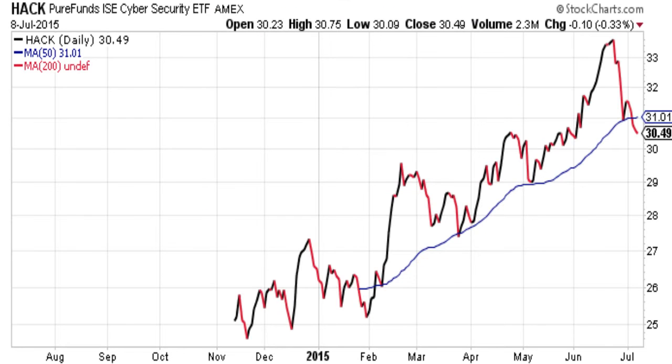The last exchange-traded fund I have to share with you today, which I'm going to be talking about extensively at the San Francisco Money Show, is the ETF HACK, H-A-C-K. This is the ETFMG Prime Cyber Security ETF. Now, this is a sector fund, and it's even further than a sector fund, it's an industry group fund. So the position size in your portfolio would be relatively small compared to a core holding like a VTI or a QQQ. So HACK is an ETF of cybersecurity stocks.